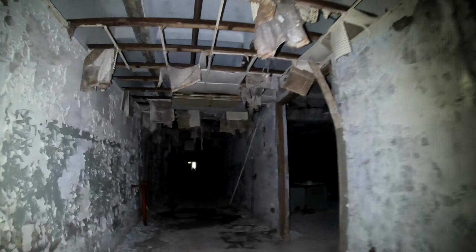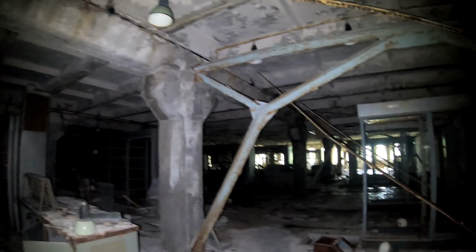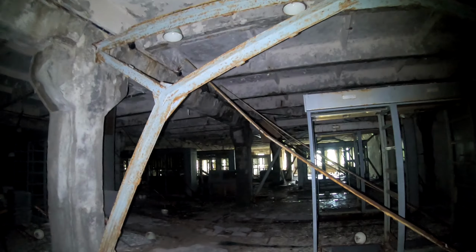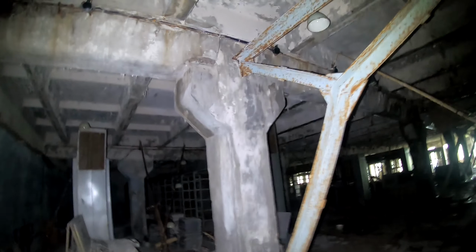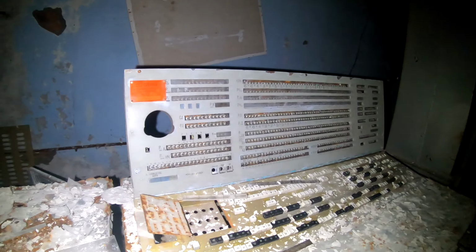Wow. This is another room, but for three computers. You can see the main control panel over there, and another one there, three controllers for three computers. Are we going this way? No, we have to go back the same way. Look at that. No screen, nothing, just a bunch of buttons and lights.